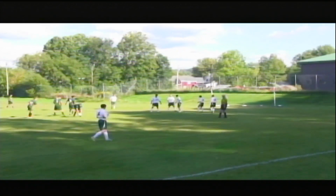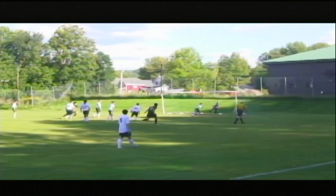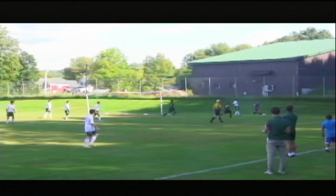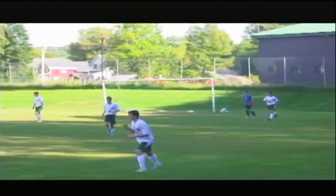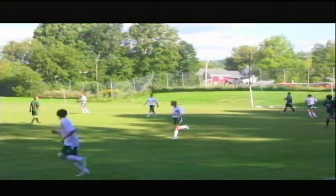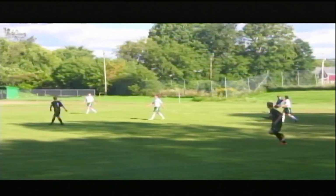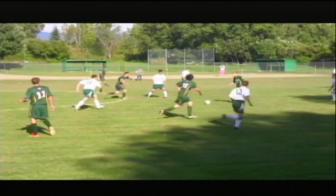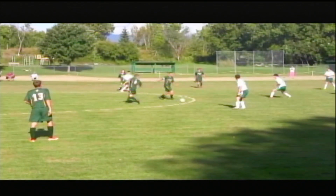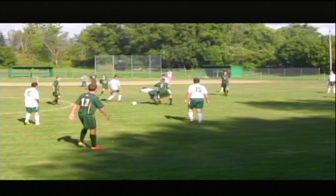Mac just got taken down outside the box. Looks like he's getting ready to shoot early. And hit it directly into the partially set wall. Looks like Brian Maxson might have taken that one in the chest. Even though West Rutland's returning a lot of players, they're still really young. Majority of their starters are sophomores, experienced players who play club, but they still start a lot of sophomores.